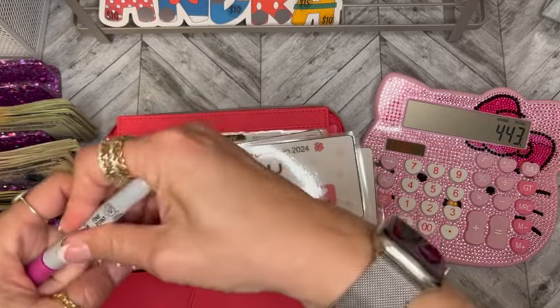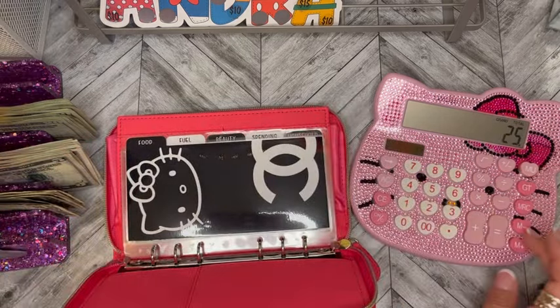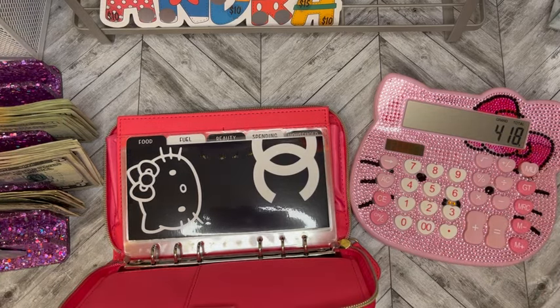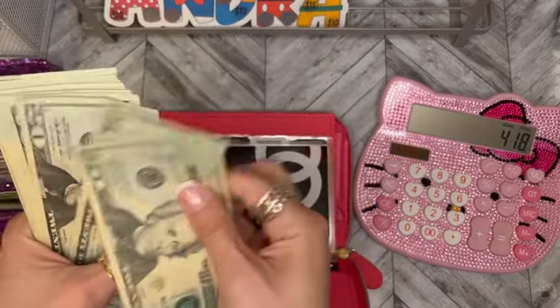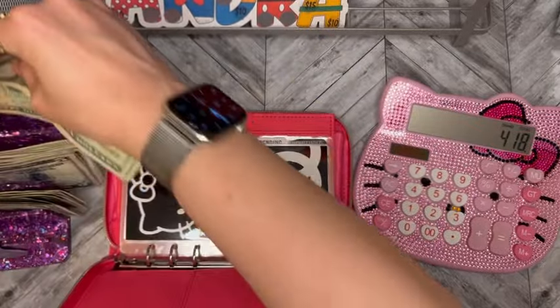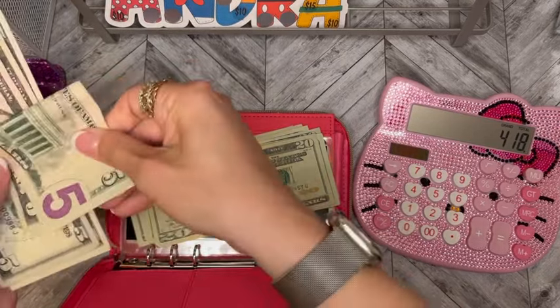We've been doing really good with this, but I don't know if I'll have any extra, and I'll explain that in just a moment of why not. So let's subtract. So I should have 418 left. All right, just putting that to the side. All right, so for food, we are going to save $200 for food. 20, 40, 60, 81, 20, 40, 60, 80, 85, 90, 95, oops, 200 for food.